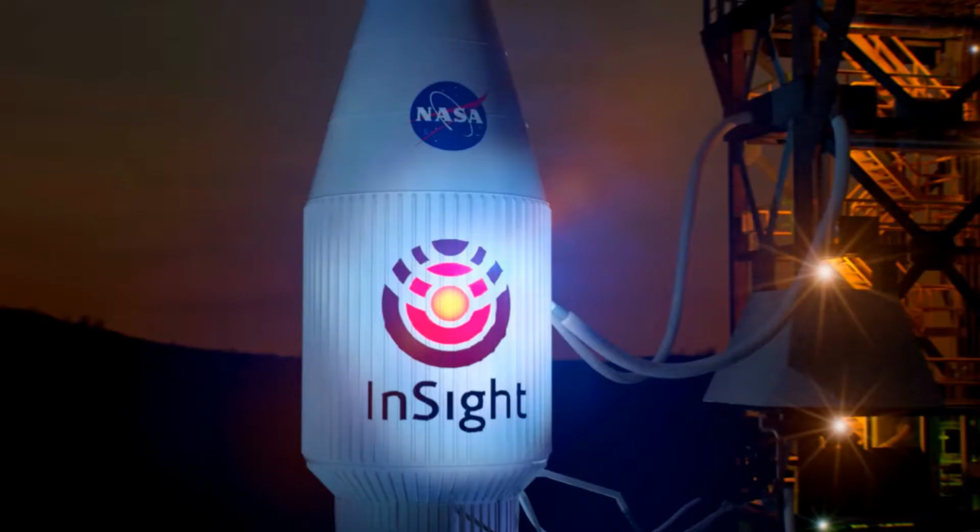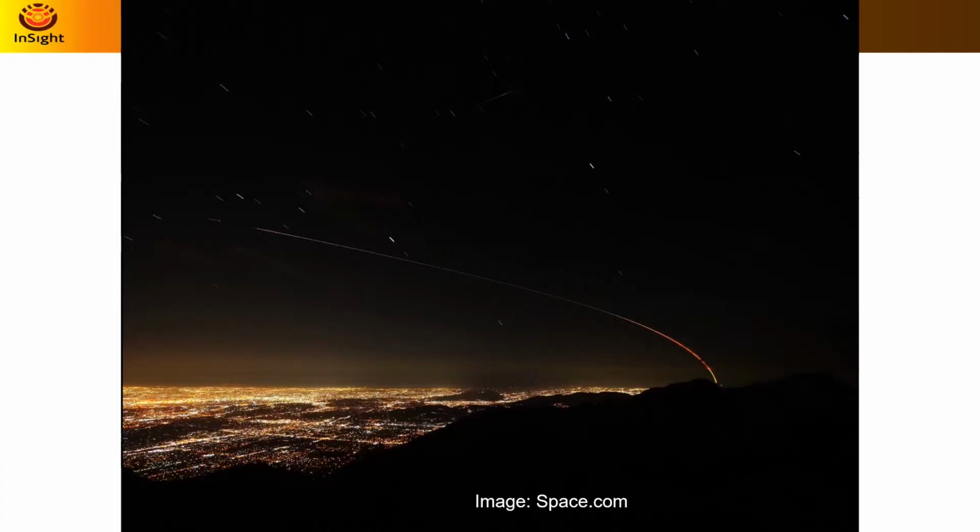This is a pre-launch photo of the InSight lander hiding away inside the fairing of the Atlas V that will boost it toward Mars. And here's the launch over Southern California, the very first interplanetary launch from the west coast of the United States.